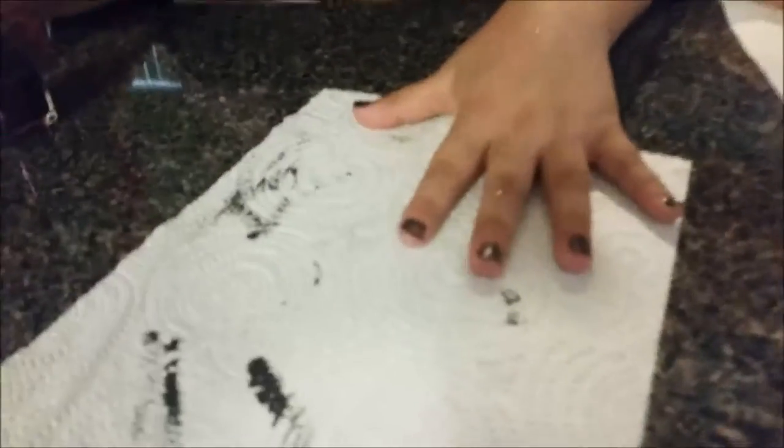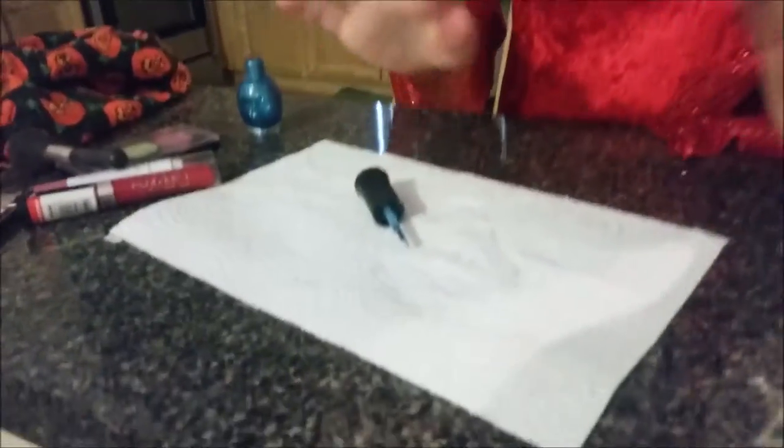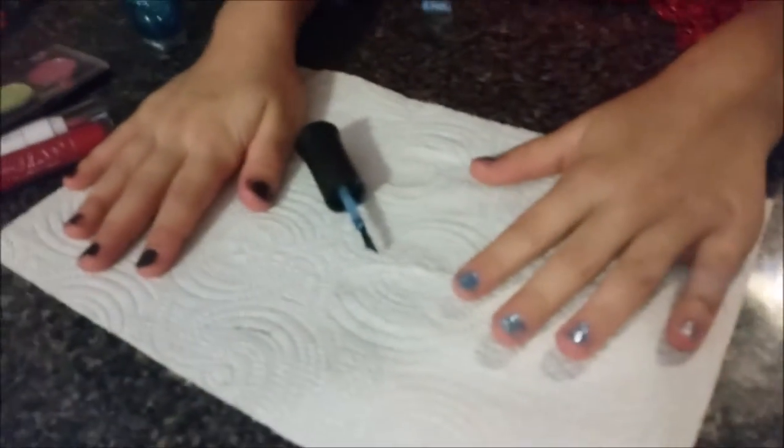And Madelline, what do you got over here? Sparkly black. Cute. Very nice. All right, and Lacey, what are you doing? Sparkly blue. Let me see, honey. Sparkly blue and sparkly black. Oh, so you went with two different colors. That's very cute. You guys are looking good.